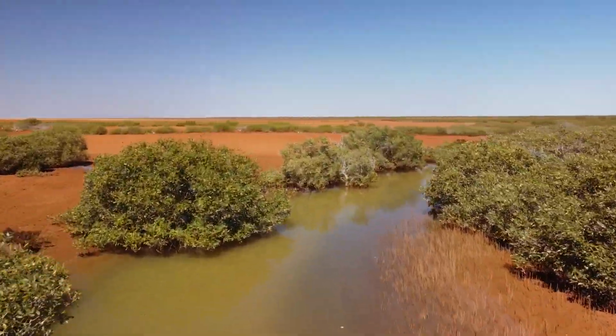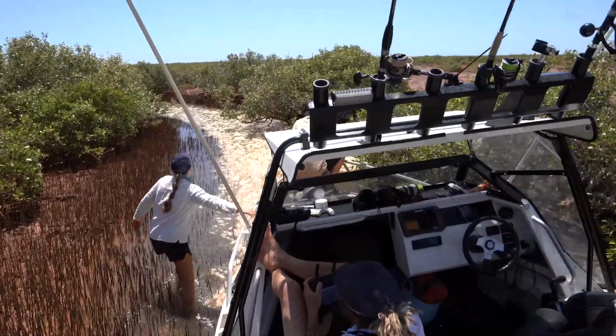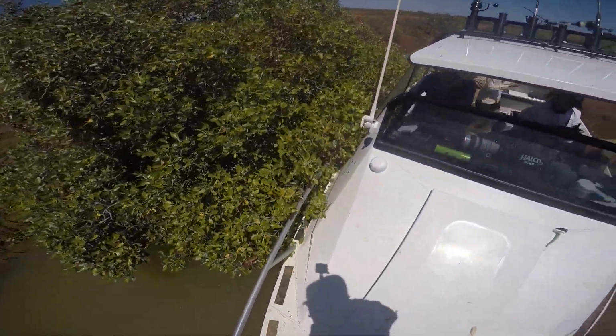Just enough water that the middle of the hull could sit in the water, and at times we had two people along the side pushing it through. But there were plenty of times where I just gritted my teeth and closed my eyes as the mangroves scraped along the side of the Bar Crusher.